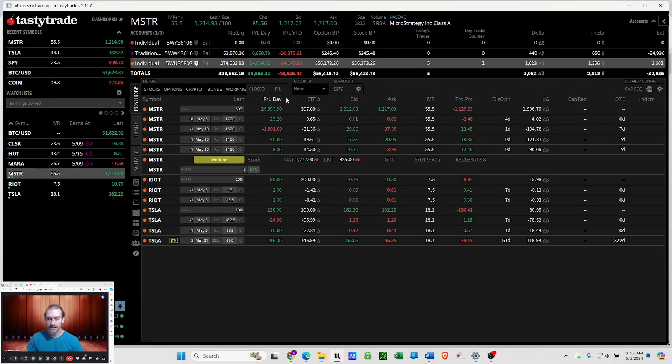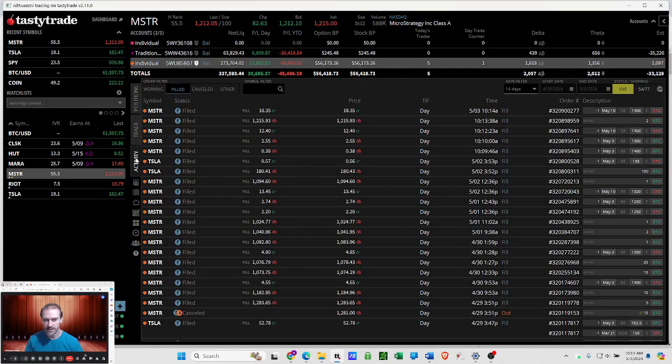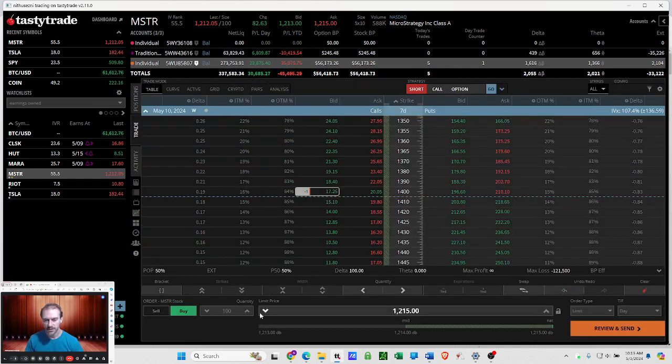All right, so I generally like to keep like 20% buying power compared to margin. So that would be 54,000, just in case MicroStrategy takes another dump. But I just added, what? I got paid 1,800 for that one. So I can pick up another 3 shares.